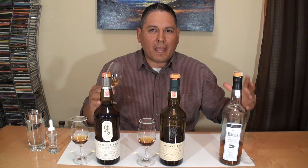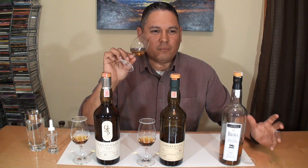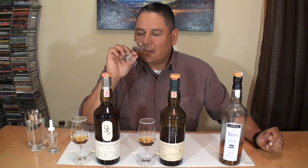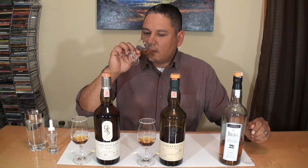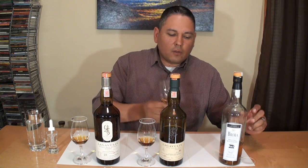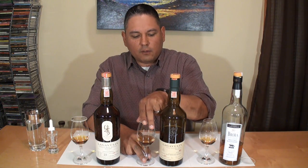A really big basket of ripe red fruits laying on that straw is what I nose. Talking berry fruits, red plums, very, very ripe. A hint of peat in the background. But more so, it's all about the soil as well. So, almost like when you get that first flash rain and it rains really quick and all of a sudden it dries up and you can smell the soil. It's kind of what the Brora 30 does for me. Caramel in there to go along with all those really earthy tones and those rich, rich fruits. Very, very nice. Alright, Lagavulin 21.